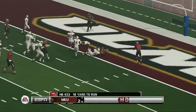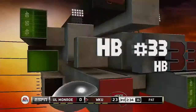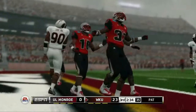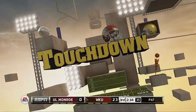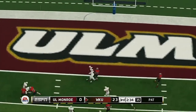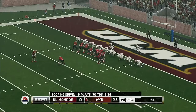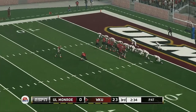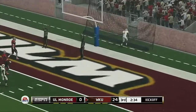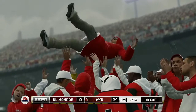Inside the 10. Touchdown, Hilltoppers. He got the handoff and knew exactly what to do with it. They like the fact that they have a halfback who can pick his way so well through defenses. And he tacks on the extra point. A 9-play, 75-yard drive, and it's good for 7 points.